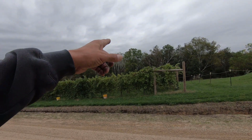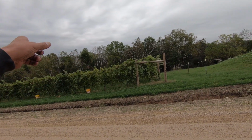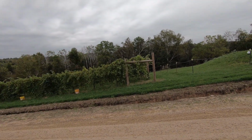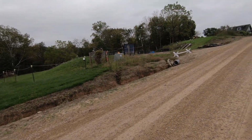Vineyard has gotten a lot darker. The leaves have gotten a lot darker now that the fruit is gone. It doesn't have to maintain the fruit anymore, so it's putting its energy into its leaves and hopefully storing it for next year.